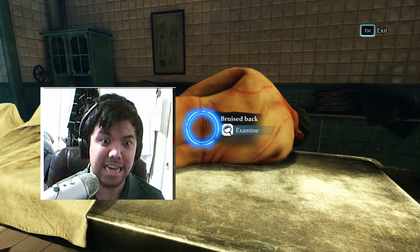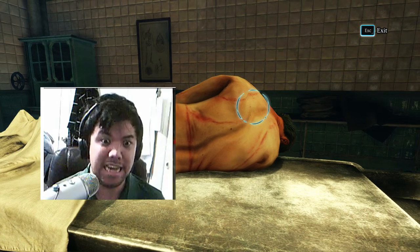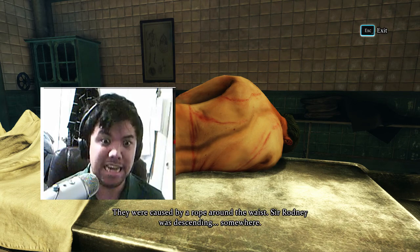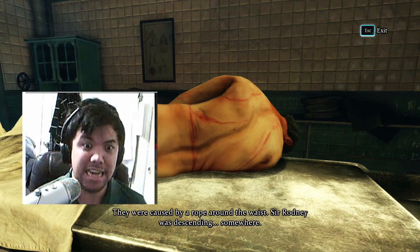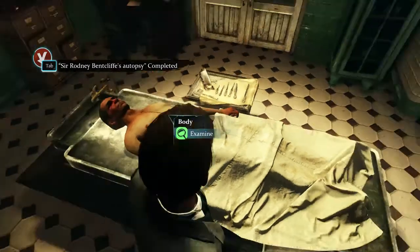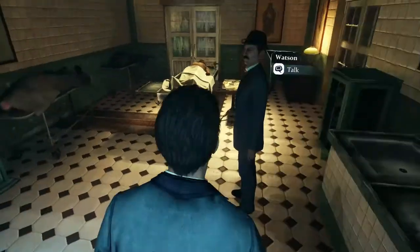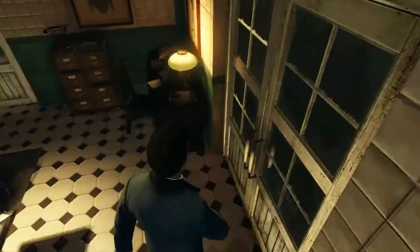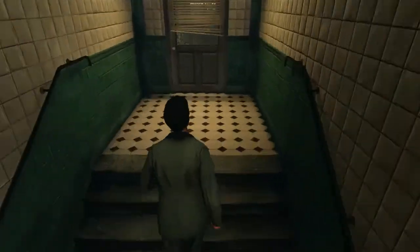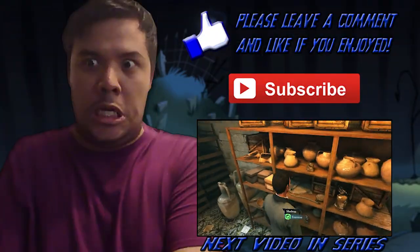Gee, well, isn't that pleasant? I get to look at buttocks. Some light bruising caused by a rope. The bruising is in lines. They were caused by a rope around the waist. Sir Rodney was descending somewhere. So, rope wounds. He was descending down somewhere, probably where he contracted this fungus. Very, very interesting.